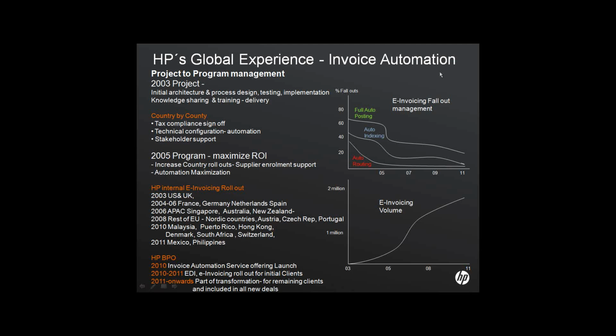So you can see on the right-hand side the effect of moving to that program approach, both in terms of the overall invoicing volume. So we mentioned we're up to the 1.8 million mark in 2011 now, but obviously that shows how we moved to that. And obviously within 2005, when we moved to the program approach, bringing in global program managers, we were able to really increase the volume of the invoices that we were receiving through the OB10 network. And that was done through additional rollouts for countries, but also maximizing the number of suppliers we had on board and increasing those within the countries that we had rolled out to.